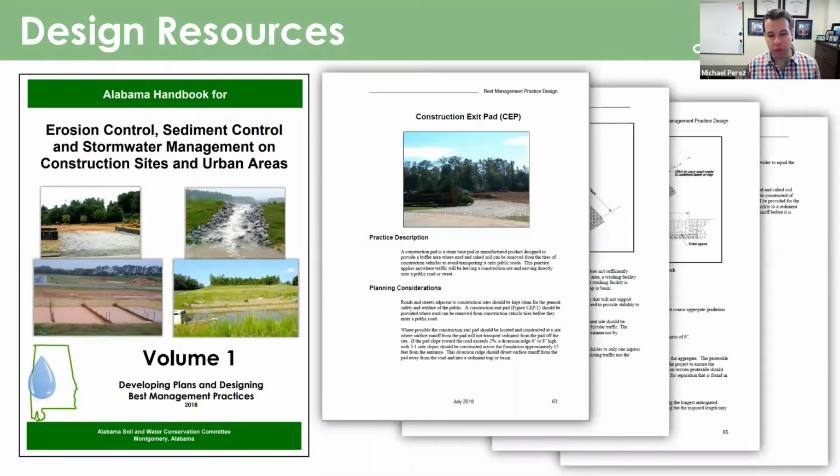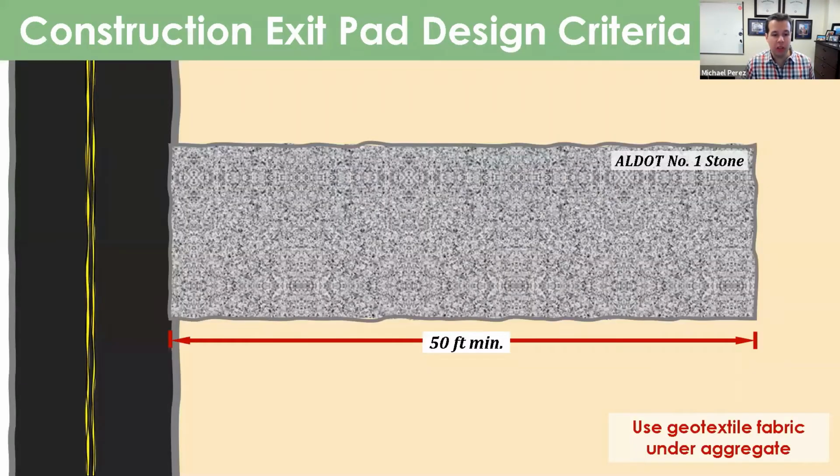There are several design resources available for us when it comes to properly designing, constructing, inspecting, and maintaining a construction exit pad. And the one we'll be talking about primarily in this workshop today is coming from the Alabama Blue Book or the handbook. But realize that the Alabama DOT also has some really good resources available for properly implementing a construction exit pad.